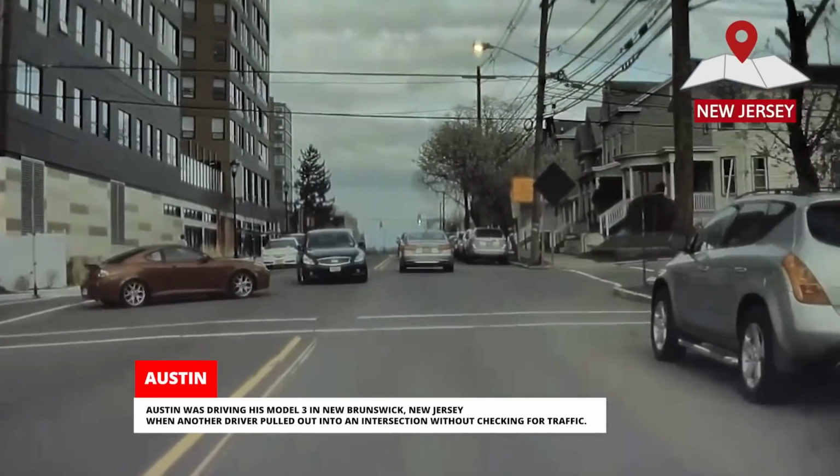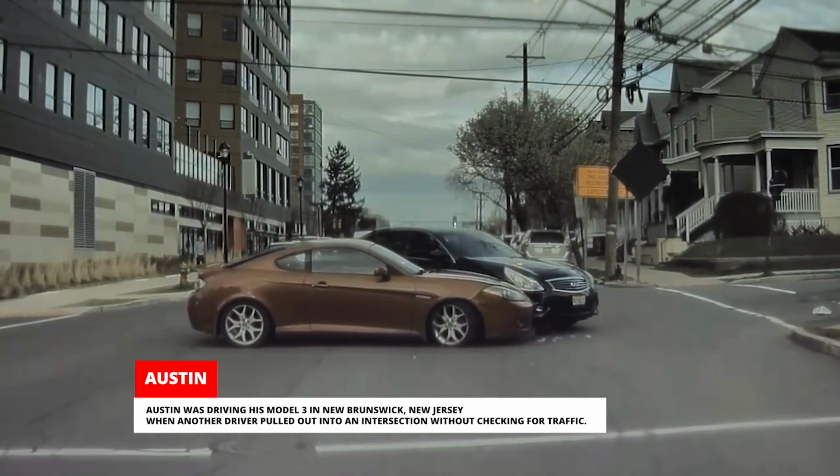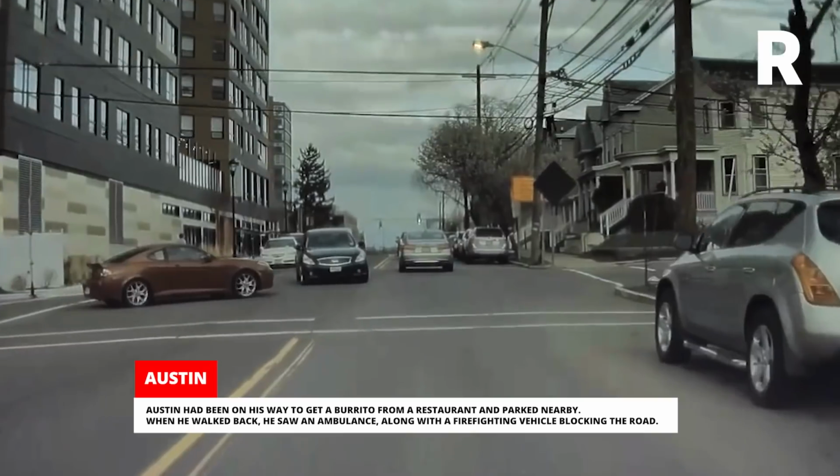Austin was driving his Model 3 in New Brunswick, New Jersey, when another driver pulled out into an intersection without checking for traffic. Austin had been on his way to get a burrito from a restaurant and parked nearby.